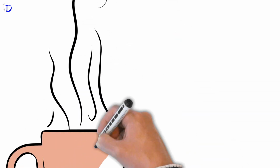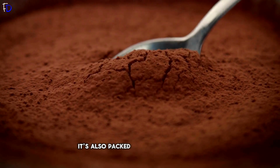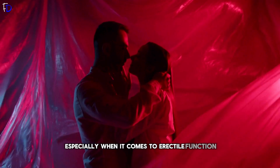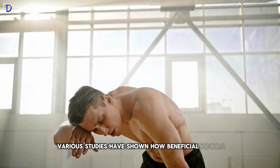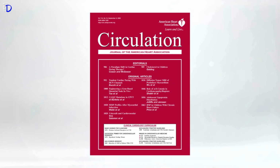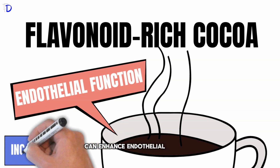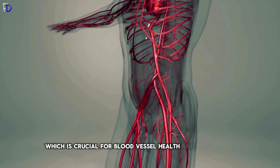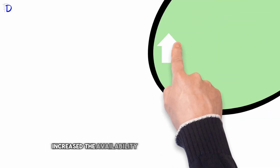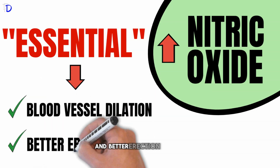Next up, number 2. The first ingredient is cocoa. Cocoa isn't just a delicious treat, it's also packed with compounds that can significantly improve your health, especially when it comes to erectile function. Various studies have shown how beneficial cocoa is for cardiovascular health and erectile performance. One study published in the journal Circulation in 2006 found that flavonoid-rich cocoa can enhance endothelial function, which is crucial for blood vessel health and blood flow. The researchers discovered that regularly consuming cocoa increased the availability of nitric oxide in the blood, which is essential for blood vessel dilation and better erection quality.